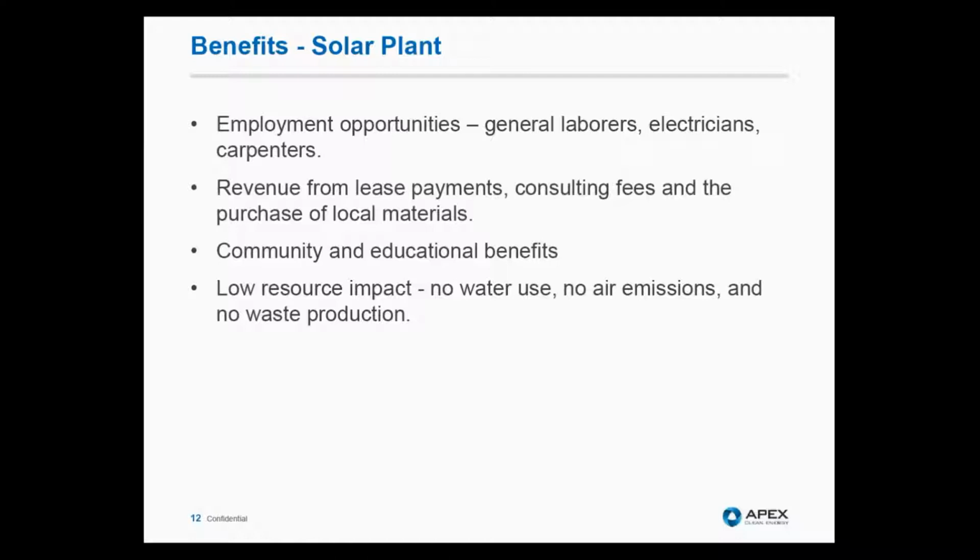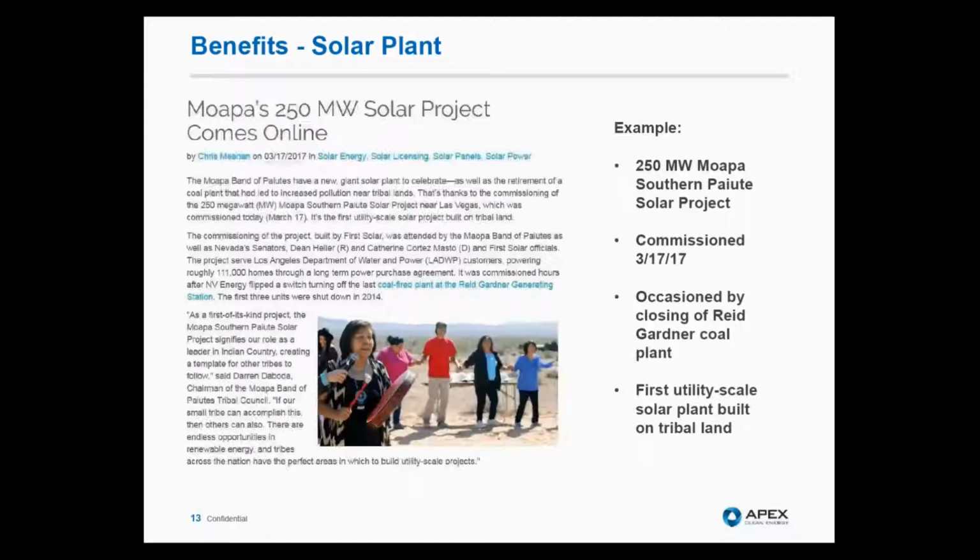It also would create revenue from lease payments, community benefits, and certainly a low resource impact in a region that's been very, very severely environmentally impacted by coal generation. So no water use, no air emissions, no waste production. Next slide, please.